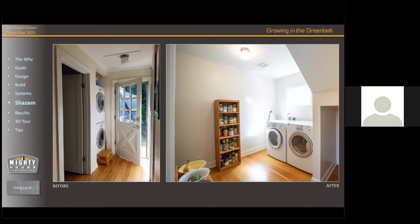And then this is another before and after. So before, the laundry, and this was another sort of, it wasn't the primary goal of the project, but the laundry is like, you're in the way if somebody goes in and out of the door, you're trying to do laundry. It's kind of a congestion point. There's nowhere to put dirty clothes and clean clothes and all of that.